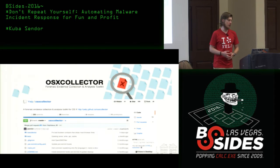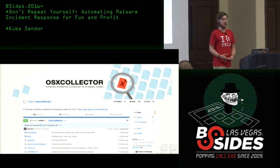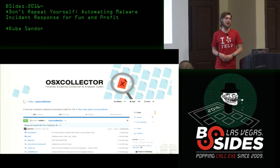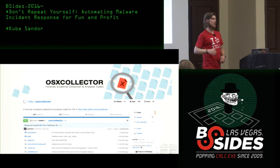At Yelp, we use OSX Collector, which is a tool based on OSX Auditor. It's also open source on GitHub. It's a forensic evidence collection and analysis toolkit for OS X. We open sourced it some 2 years ago. It was actually the first project I worked on when I joined Yelp, so I'm pretty proud that it's still up there and still used by people. Actually, let me get a quick show of hands: how many of you are familiar with OSX Collector? A couple of hands, okay.